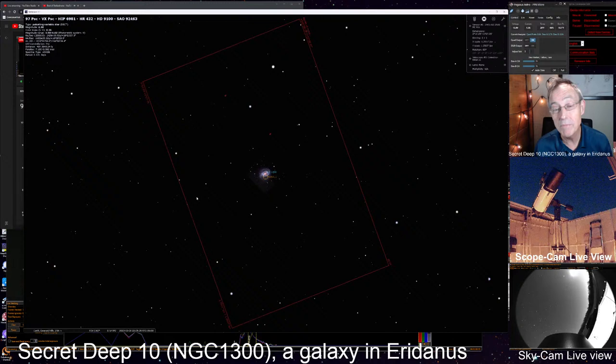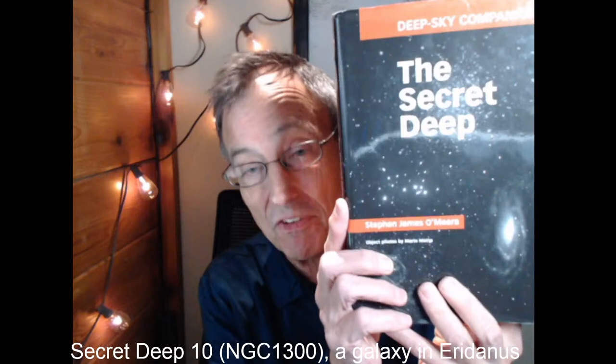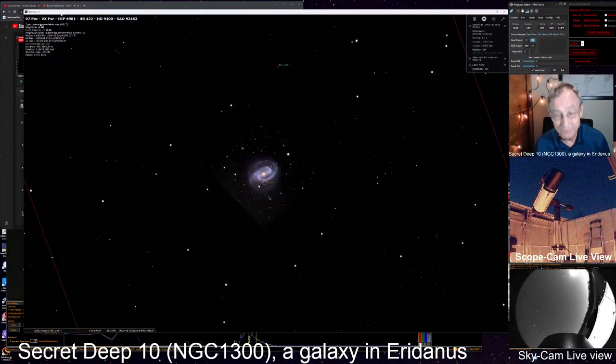It's our planetarium software, and it's showing you a non-live view of this object, which is Secret Deep 10 on the James O'Meara list. If you're familiar with the James O'Meara book, The Secret Deep, he put together a list of what he considered to be 110 objects that were kind of obscure. They were secret, and they were all deep sky objects. This one's a galaxy, and as you can see, it's NGC 1300.